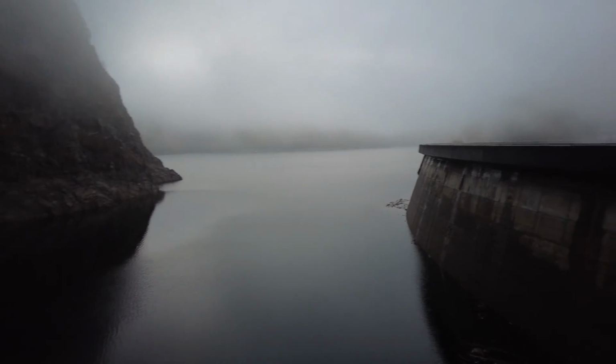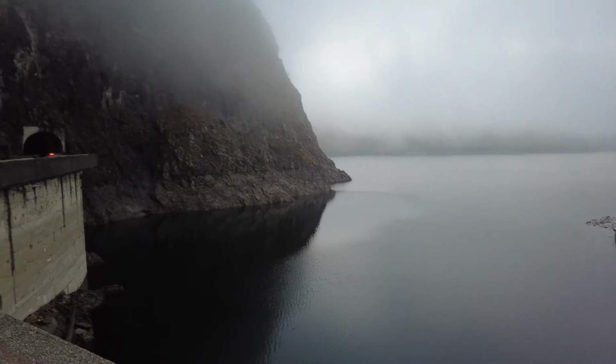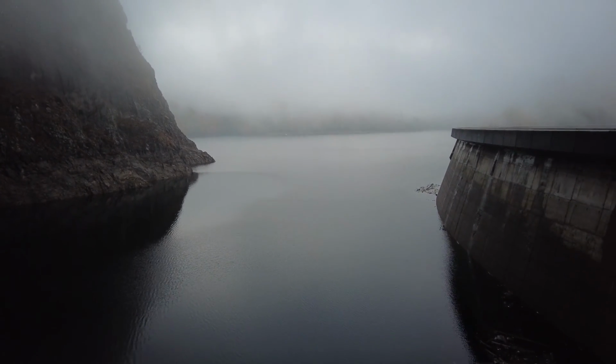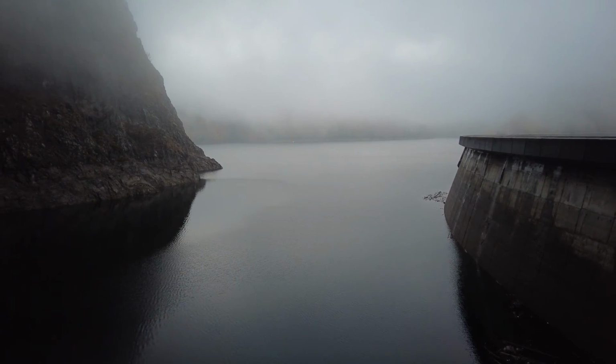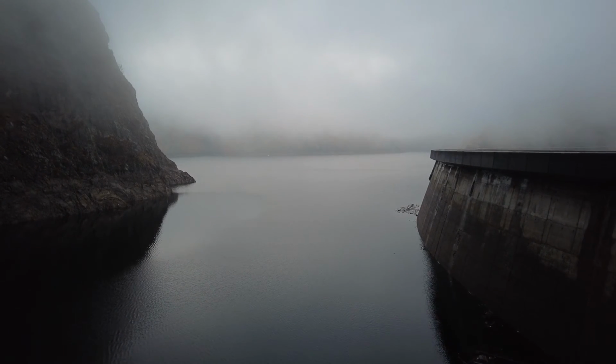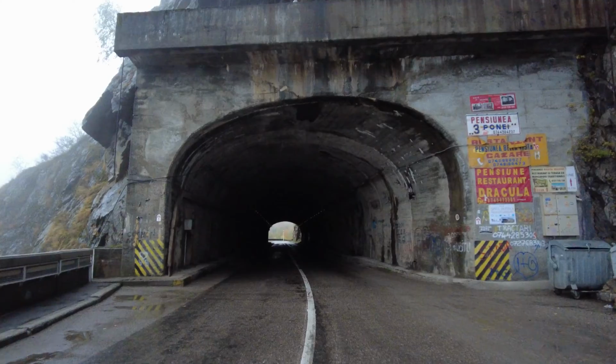We are on the edge. We stopped to take some pictures, and after that we are going to continue our way to the unknown location that we're heading to. So we're going to take a few pictures and we'll get back on the road.